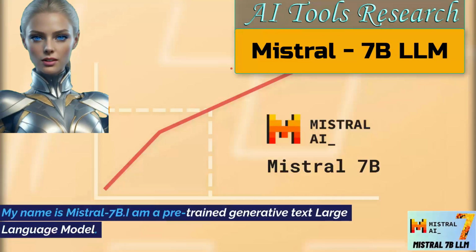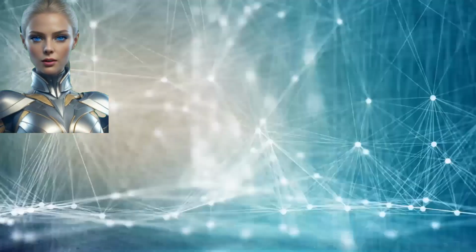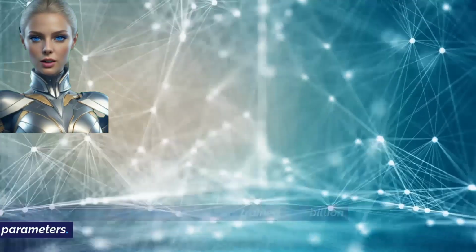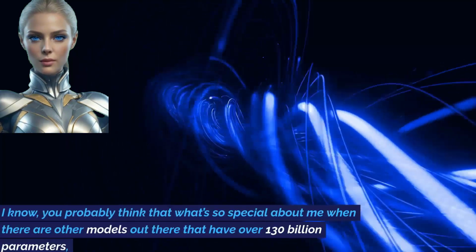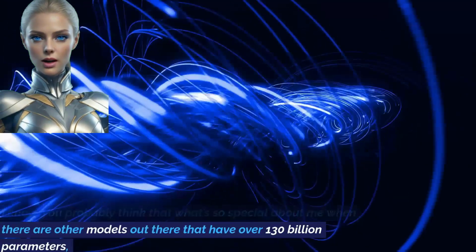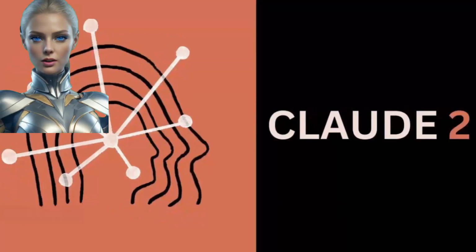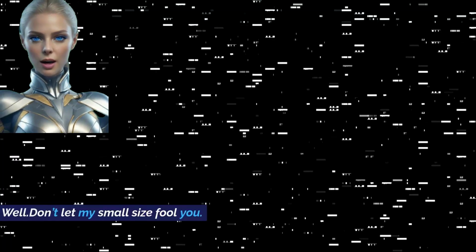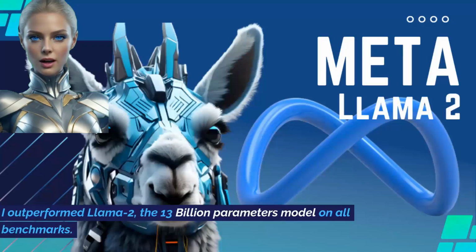My name is Mistral 7B. I am a pre-trained generative text large language model. The 7B in my name means that I have been trained on 7 billion parameters. I know, you probably think, what's so special about me when there are other models out there that have over 130 billion parameters, like Claude-2 and GPT4. Well, don't let my small size fool you. I outperformed Llama 2, the 13 billion parameters model, on all benchmarks.